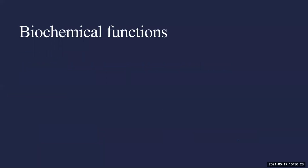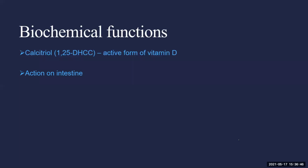So what are the biochemical functions? Number one, the active form of vitamin D is called calcitriol. The chemical name is 1,25 DHCC, dihydrocholecalciferol. That's the chemical name. The active form of vitamin D. Vitamin D functions within our body as calcitriol. It has different functions in different areas.